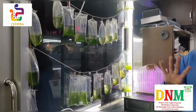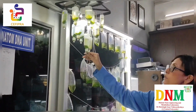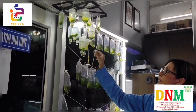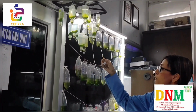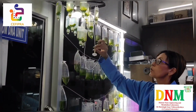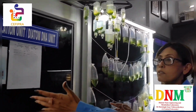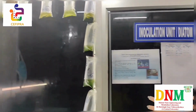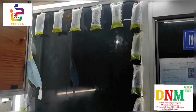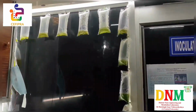So our whole lab, you can see we have designed some modules. Like this is a small chandelier, where you can just pump in the carbon dioxide via this filter. So this is a chandelier. These we call the oxygen curtains. So our whole lab is completely covered by alga, which is giving us the oxygen to breathe in.